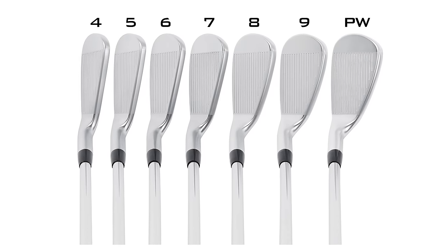Obviously tungsten is for higher MOI, to make the head more stable. The CMC, this ceramic matrix composite that they have, is quite interesting. Totally different. Most companies aren't using that type of material. There's one other brand that I know of that's used ceramic in the past, but haven't really followed through with it. So to see it come back, or to see other brands starting to use it, is definitely a cool concept. Without a doubt.